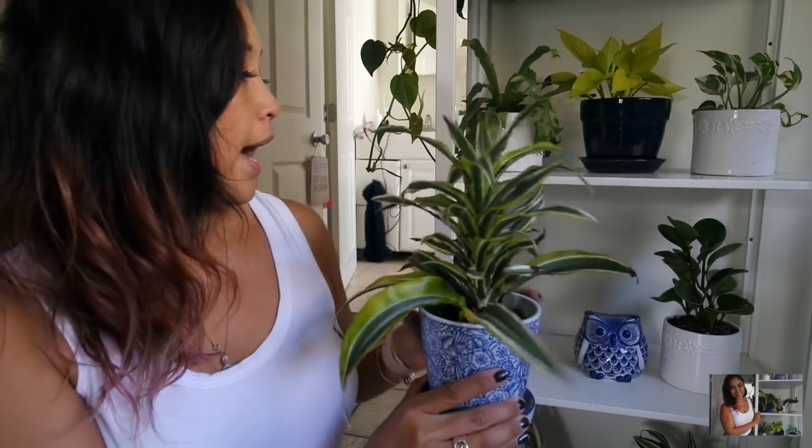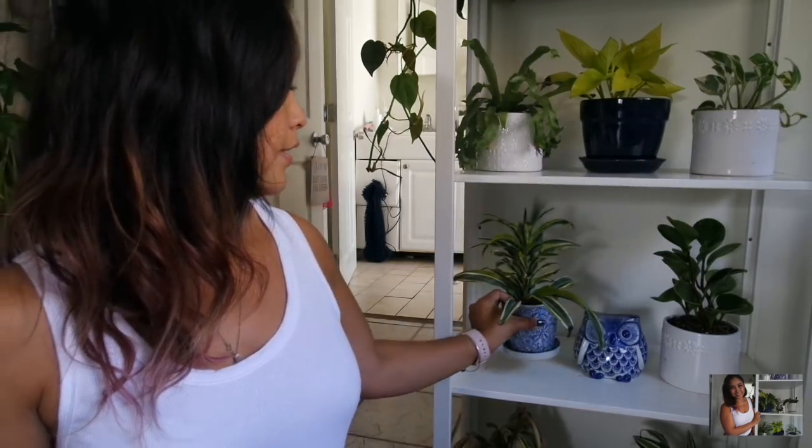And you know what? I have it on the bottom shelf here. It does not get natural lighting here throughout the day, but these are not really finicky plants, so I don't mind having them on the bottom shelves. But like I always say, every time I leave for Las Vegas, my whole plant collection goes outside in the patio to get sun.